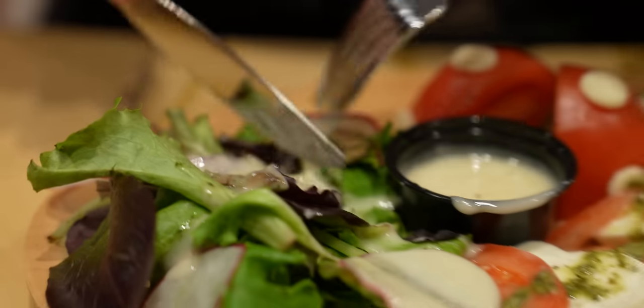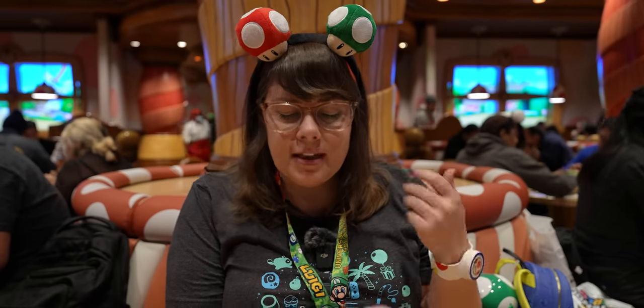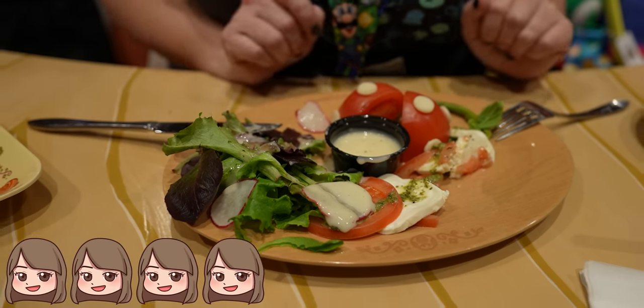I'm very pleasantly surprised by this. The dressing that goes on the salad is nice and light and refreshing. The cheese and the tomatoes seem fresh to me. Like, this is nice for a theme park Caprese salad, something that I've never had before. And bonus, it's cute. I'm gonna give this a 4 out of 5.